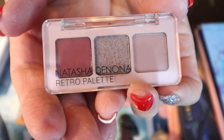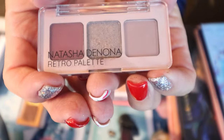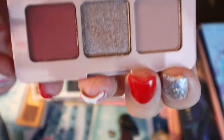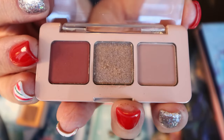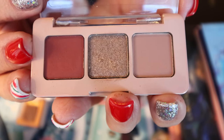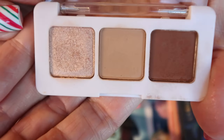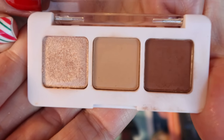So let's move over to Natasha Denona. I have a lot, and I know this is going to be surprising, but I'm going to be decluttering a lot. So first is the Little Mini 3-Pan Retro. I actually like this one. I do like the color story of this. It's not just a plain neutral palette, and these little 3-pans are great for travel. And then I have the little 3-pan Biba. I am, however, going to declutter this one. This one's a little bit more neutral, and I just don't see myself using it as much as the Retro.